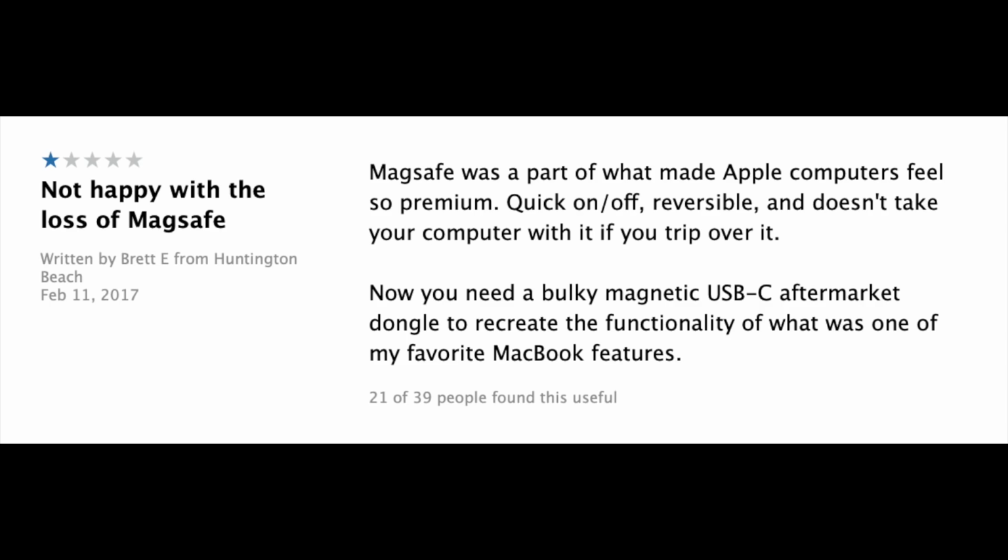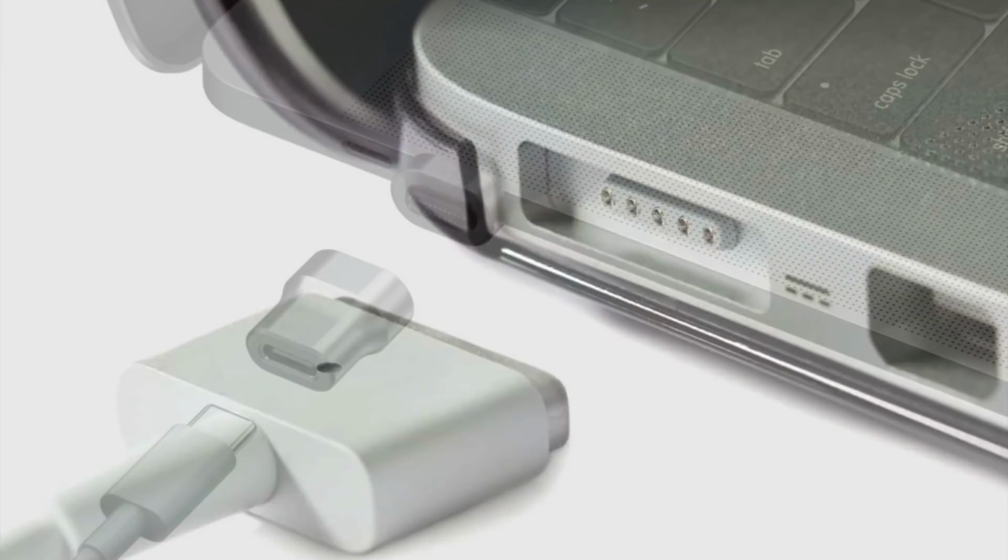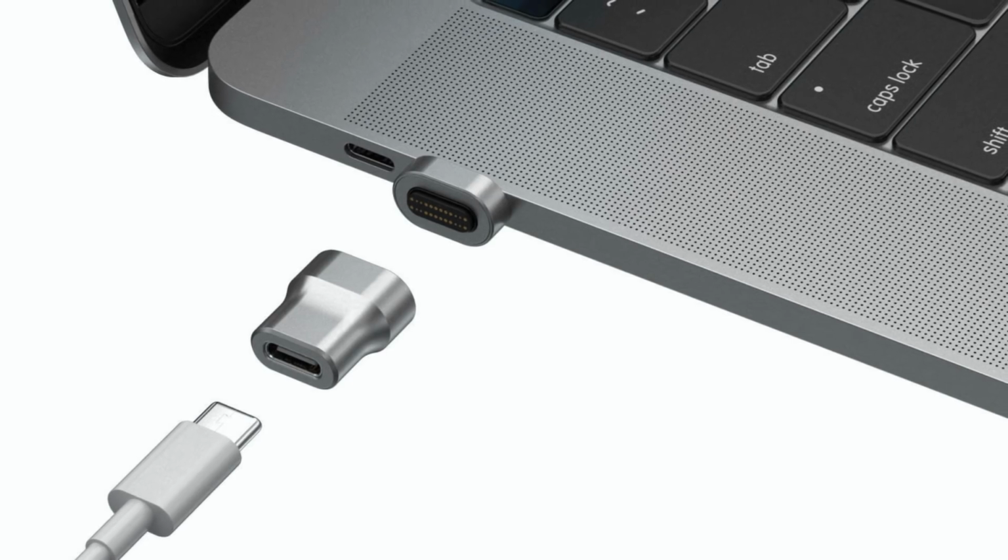Here's a good example that I managed to find on an archived web page with Wayback Machine. "MagSafe was a part of what made Apple computers feel so premium, quick on and off, reversible, and doesn't take your computer with it if you trip over it. Now you need a bulky magnetic USB-C aftermarket dongle to recreate the functionality of what was one of my favorite MacBook features."